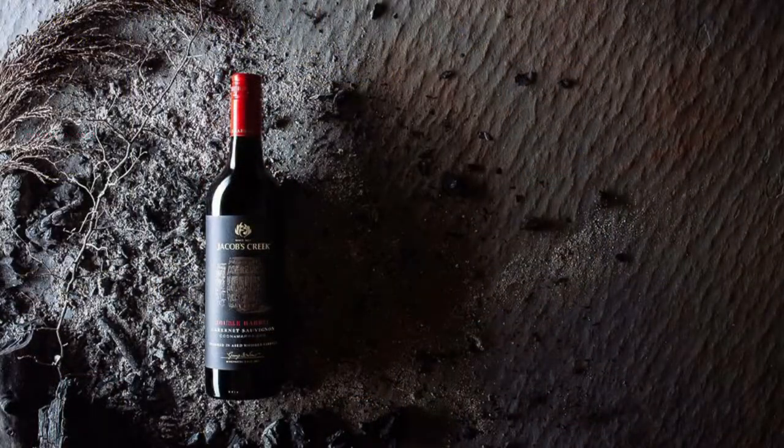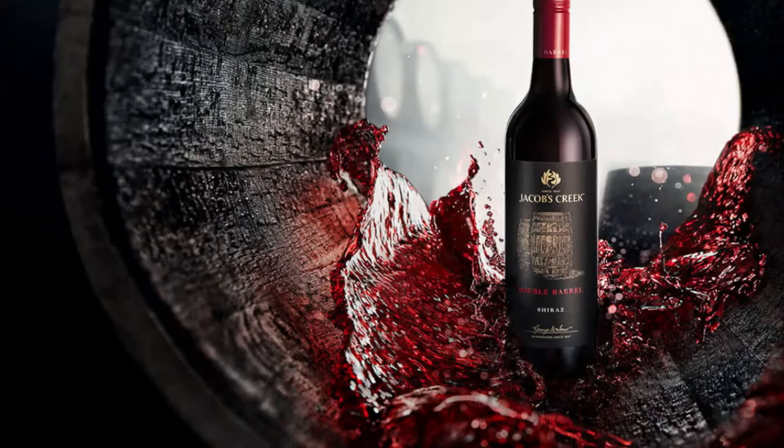Alright guys, this right here is Jacob's Creek. And if you don't mind me holding it real quick. Jacob's Creek is a double barrel. This is finished in Irish casks, so Irish whiskey cask. This is coming all the way from Australia at 14.4% ABV. This wine is first aged in traditional wine barrels before being transferred for 3 months in Irish casks. It's produced and bottled by Jacob's Creek Wines, and it is a Cabernet Sauvignon.